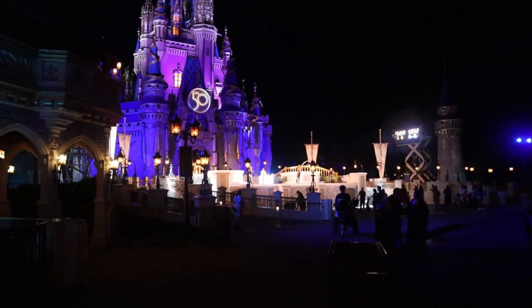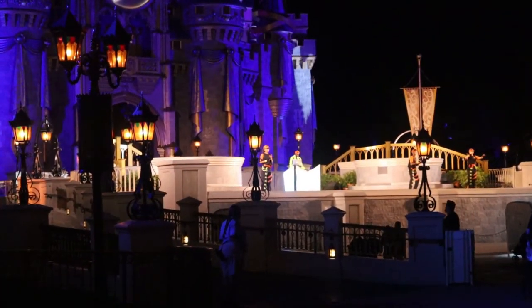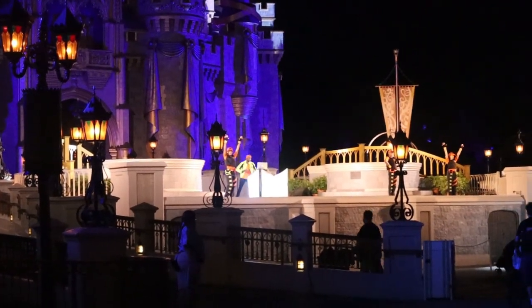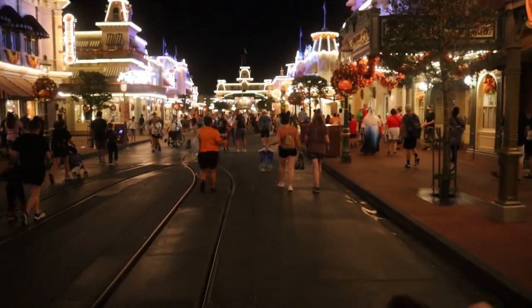And then friends, for those who are just joining us, there's no line. Just find a place to stand along the black frame. It's right beside the castle. Outside the castle, there's a dance party going on. Main Street at night is absolutely beautiful.